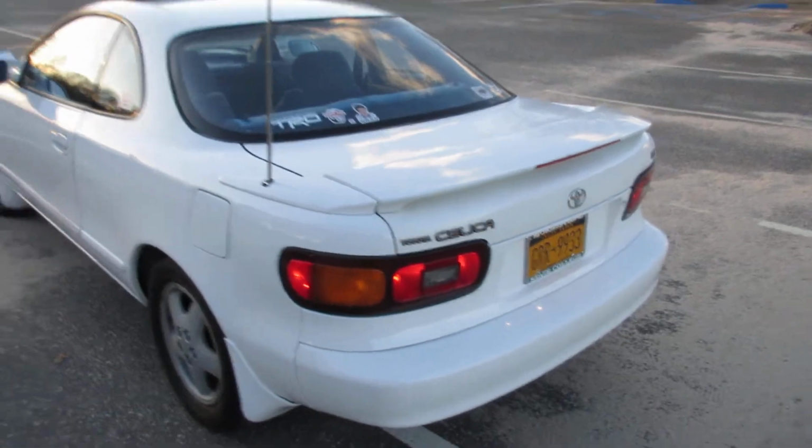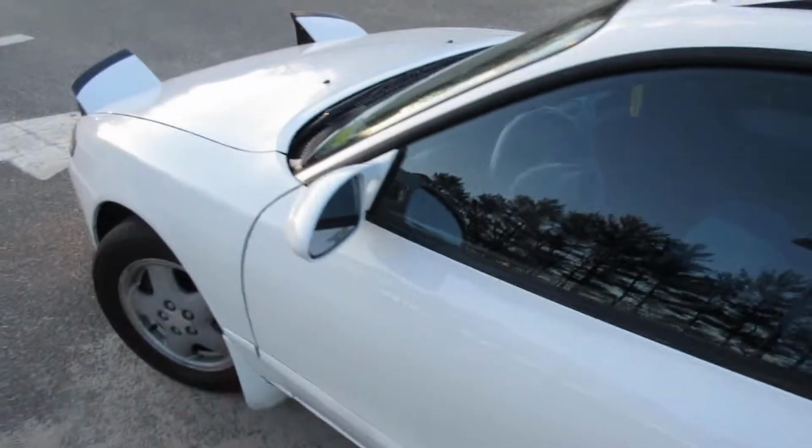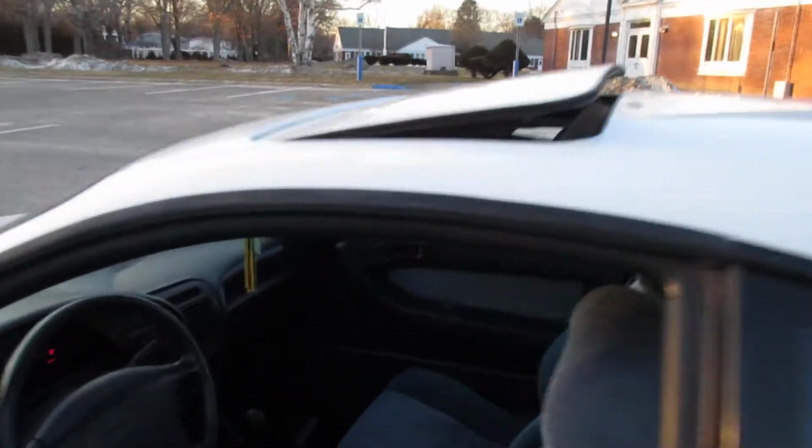Just really love the car. I mean, there's not really much to update. People have been asking me to make videos, but I mean, this is really how it looks most of the time, unless it gets really dirty from driving. But I generally keep it very clean.